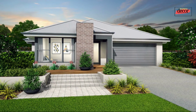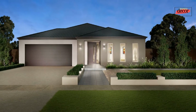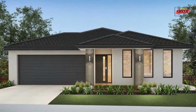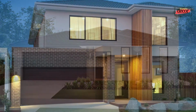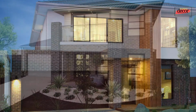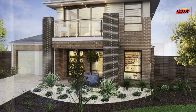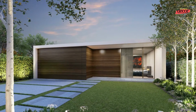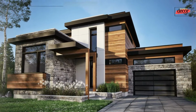Fourth, consider landscaping. Integrate landscaping seamlessly with the facade, using plants, hardscaping, and lighting to enhance the overall aesthetic. Fifth, maintain consistency. Ensure consistency in materials, colors, and finishes to create a cohesive and unified facade. Choosing the ideal facade for your single-story house hinges on several factors, including your personal style, architectural preferences, and budget. Here's a curated guide to help you navigate the selection process.